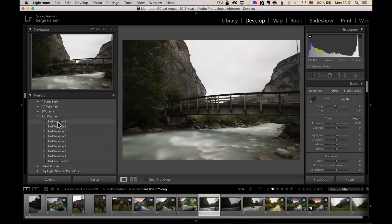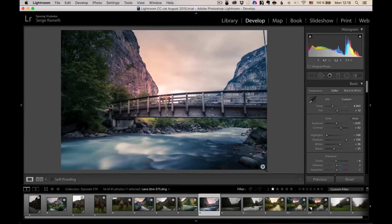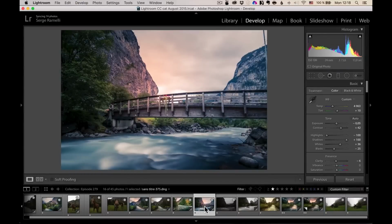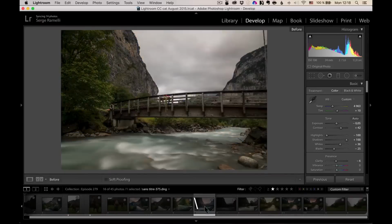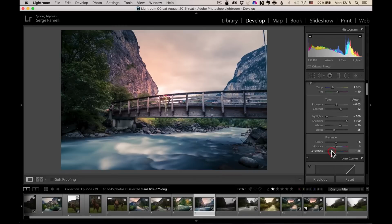Okay, same thing, this one. Let's go to the bad weather presets. Let's go to this one, just take the first one, boom. I like the look that it gives. Backslash key for before, oops, sorry. That was not the backslash key, before and after. You can give it a little less blue if you think the blue is too much. Same thing, you can desaturate the photo even more, give it a desaturated look, but it's still got some blues, it's almost black and white.